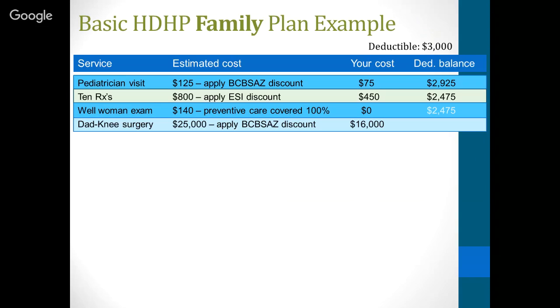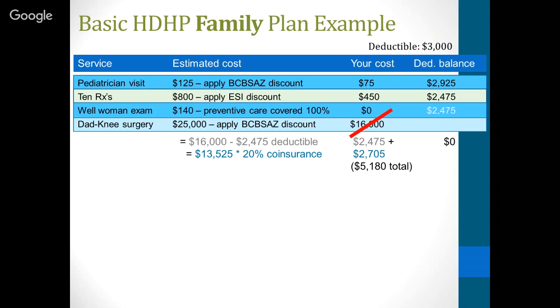Again, we have a really expensive service on the plan. Again, we see that $16,000 price tag. However, we just need to meet the deductible balance first. So we pay that $24.75. And then we pay 20% coinsurance on the balance. So that's $2,705 for a total of just over $5,000 for the knee surgery.